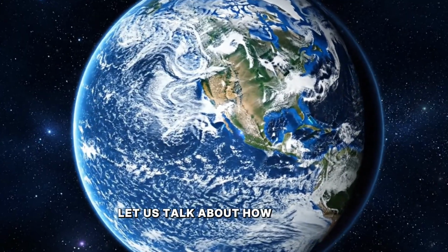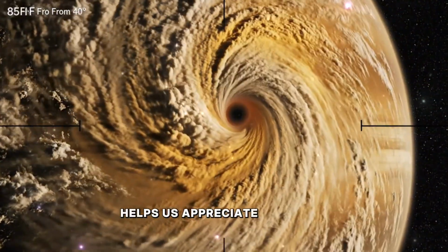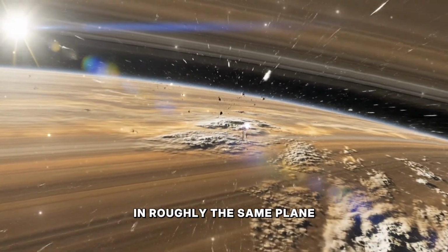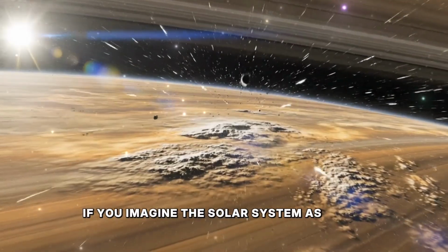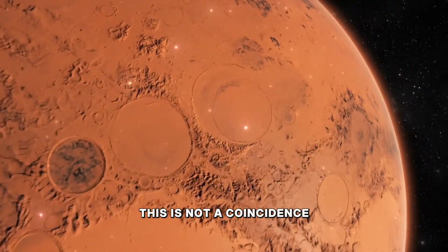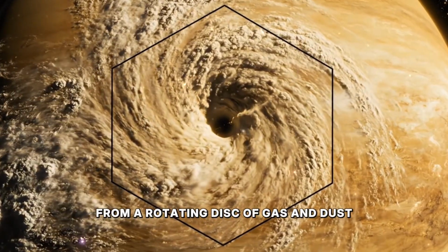Let us talk about how planets actually move through space, because understanding orbital mechanics helps us appreciate the scale. All the planets circle our central star in roughly the same plane called the ecliptic. If you imagine the solar system as a disk, all the planetary orbits lie close to this disk. This is not a coincidence. It is a result of how the solar system formed from a rotating disk of gas and dust.